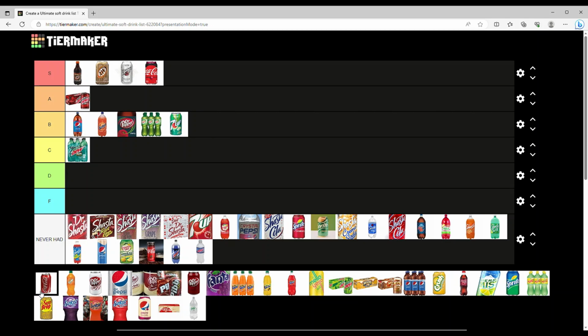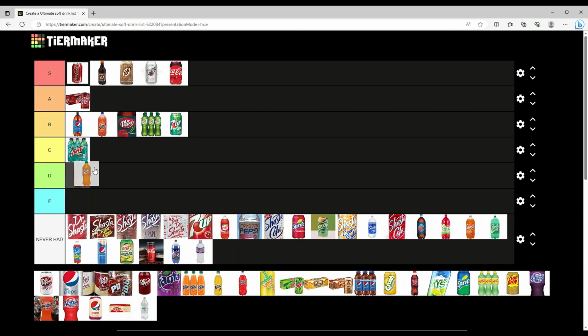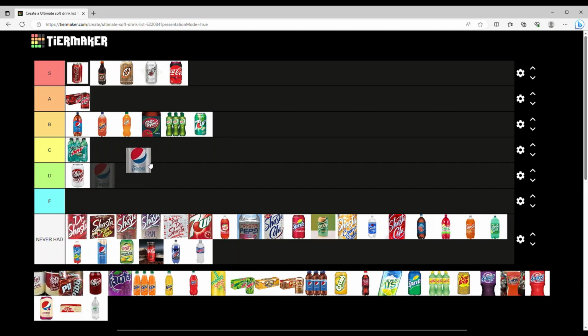Here we have the original Coca-Cola. This is going in the S tier. That is top tier soda right there. Then we have Orange Crush, and I'm just going to put it by the Sun-Kissed. I really can't remember the difference between them. Diet Dr. Pepper, honestly, I'm going to put that one in the D tier. Diet Pepsi, I'm going to put that one in the C tier.